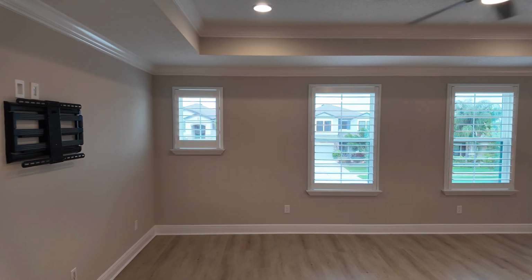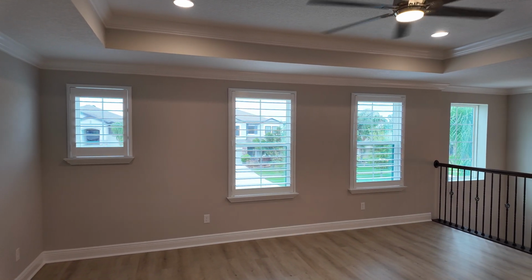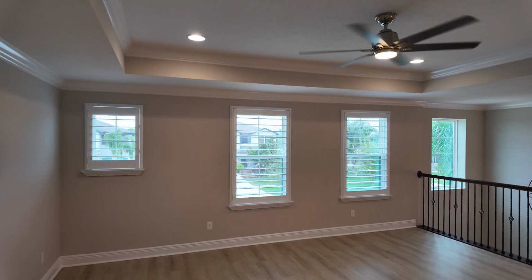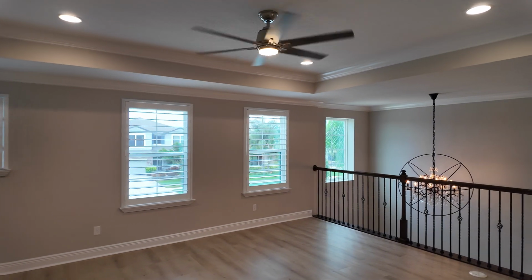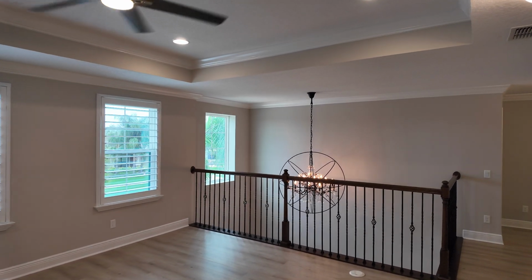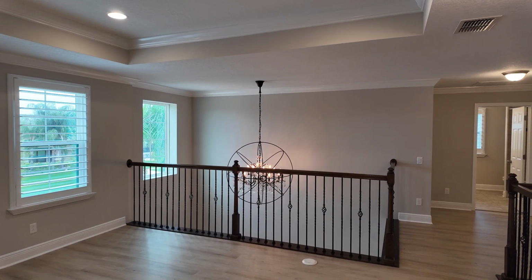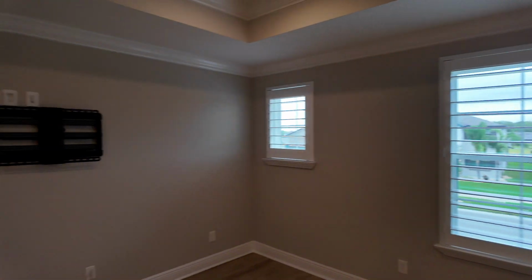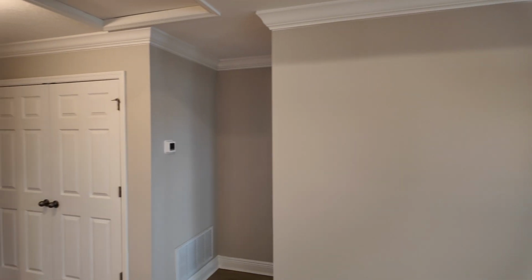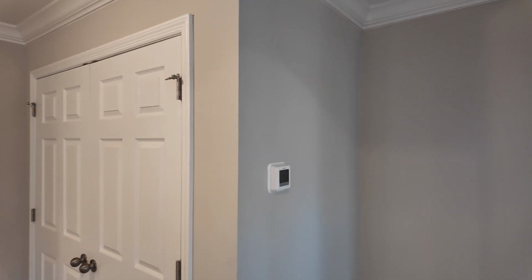And these plantation shutters, again, they weren't cheap, but they were just such a great upgrade, and they really made this pop up here. We've got this big tray ceiling, and again, all of the balustrading, all of this staircase in here, it just made it look so nice and elegant up here, especially with the chandelier. So we love this space. It was absolutely awesome. So this home is a 4-bedroom plus a bonus room plus a den slash study.